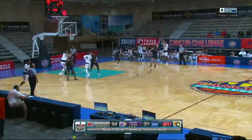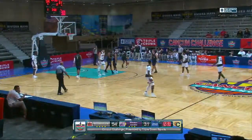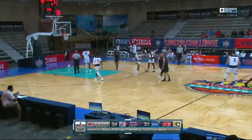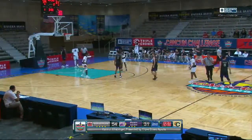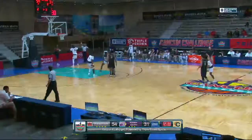Burnell up top, back outside to Dunlap. Maurice from out on the beach for three, no good. And a foul on Zelisnack over the back. Maros with his first foul, second team foul of the half, Jacksonville State. 6'11", freshman out of Slovakia is Maros Zelisnack.